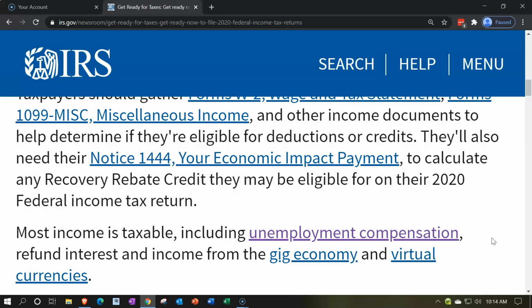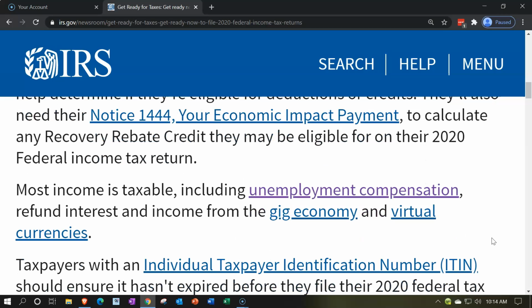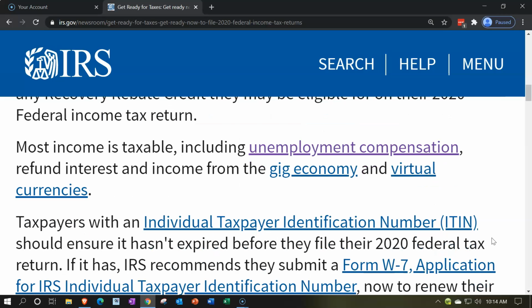So they'll also need their Notice 1444 for the economic impact payment. There's a link to that here, to calculate any recovery rebate credit they may be eligible for on their 2020 federal income tax return. Most income is taxable, including unemployment compensation, refund interest, and income from the gig economy and virtual currencies. So these are some of the new things that possibly more people are experiencing this year. More people might have unemployment compensation. You'll typically get some documentation related to that, and it will typically be taxable.